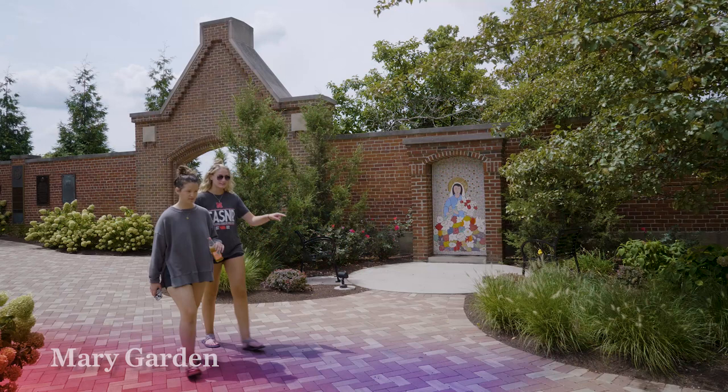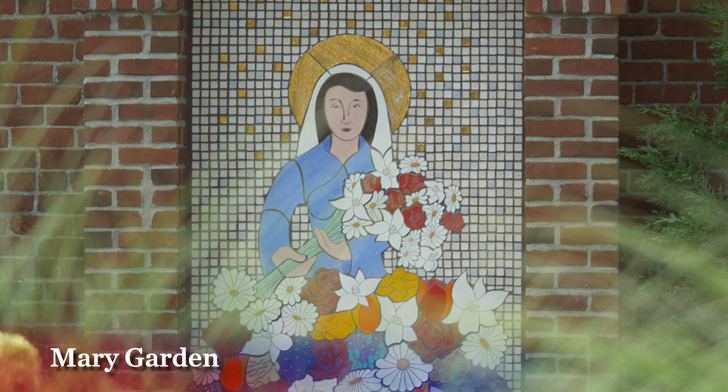In the St. Mary's courtyard next to the chapel, a Mary garden features a colorful mosaic created by Brother Don Smith.